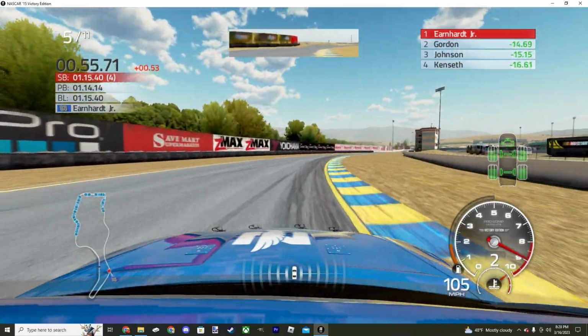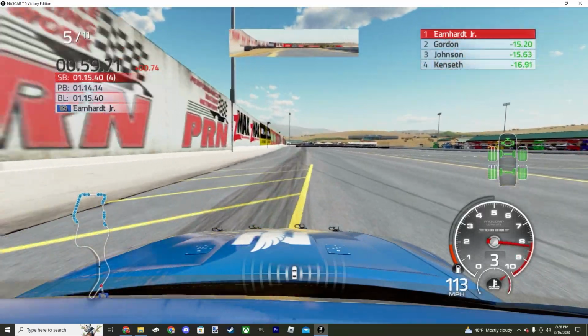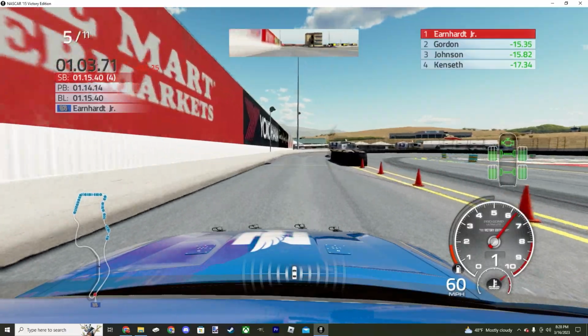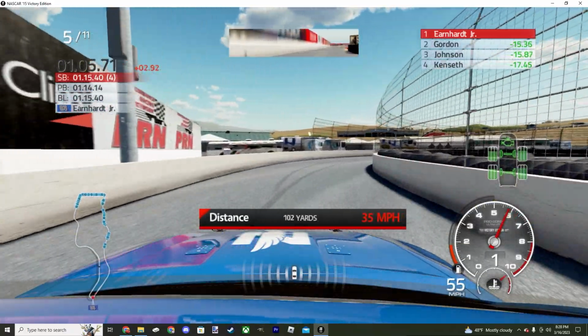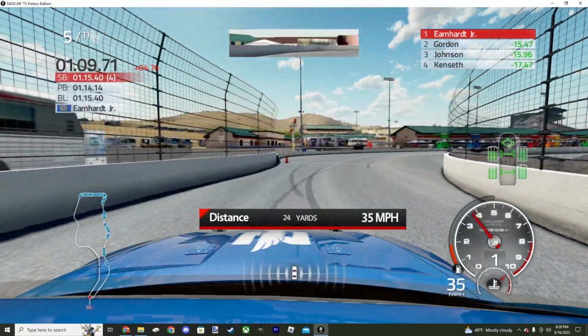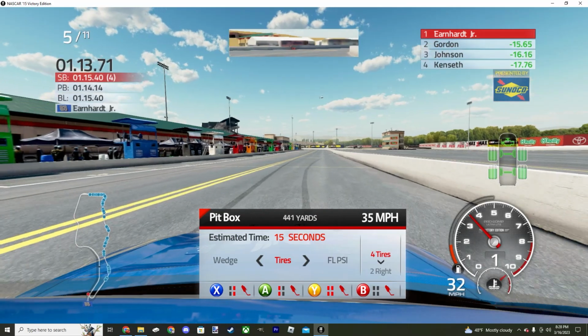Now we move on to lap 5. A couple of laps later, coming into the possible pit stop time for the one and only green flag pit stop of the race. We're going to bring ourselves down here on lap 5, just about halfway through the race. We're going to come down. Forgot the pit commitment line was not right there, so now we're going to bring it down the pit lane here. Going to get down to 35 as we're in for our scheduled green flag pit stop here in Sonoma.